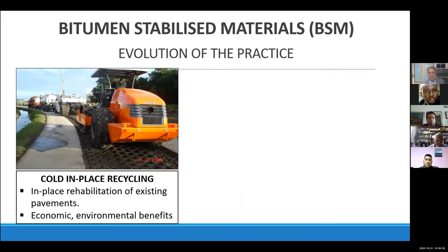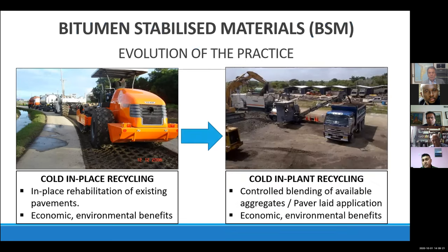Bitumen stabilization technology was introduced in Trinidad through the cold-in-place recycling technique as an attractive pavement rehabilitation solution. At the time, it allowed for economic and environmental benefits. With advancements in technology, the cold plant recycling option now allows for addressing concerns with respect to availability of aggregate materials, as well as suitability. The cold plant recycling option allows for the controlled blending of our available aggregates. It allows for a paver laid application of increased efficiency and provides economic and environmental benefits, a sustainable pavement solution. Later in this presentation, I'll touch on a couple of applications where we continue to use cold plant recycling to address concerns with respect to material availability and suitability in Trinidad.